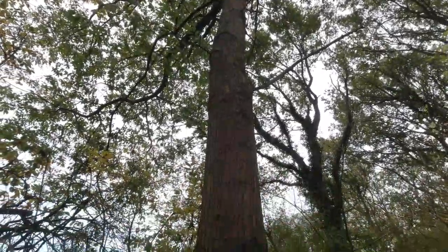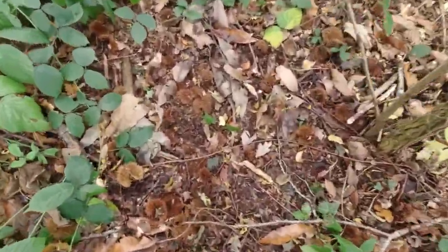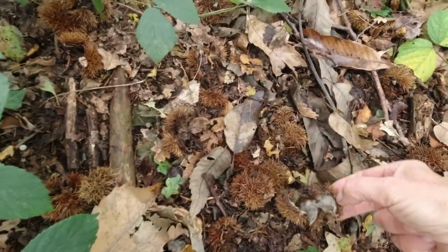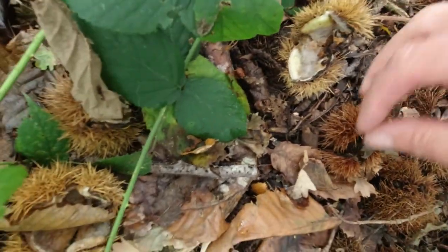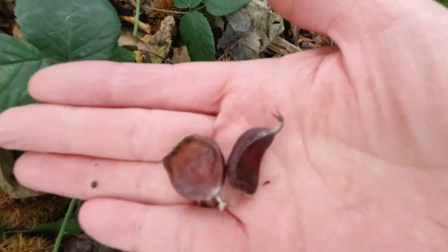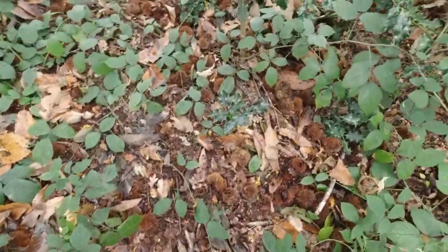Well, I've eventually found my chestnut tree, and the ground is covered with the husks from them. But I'm not having much luck. They're empty. And when I do find some, they're about that big. Not much good for roasting. I'll keep looking, but it's looking like slim pickings.